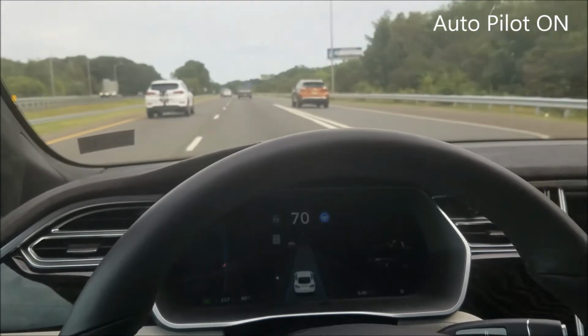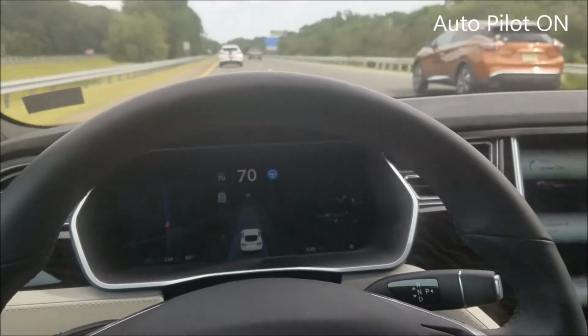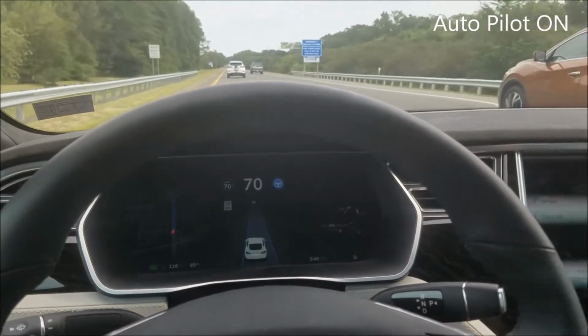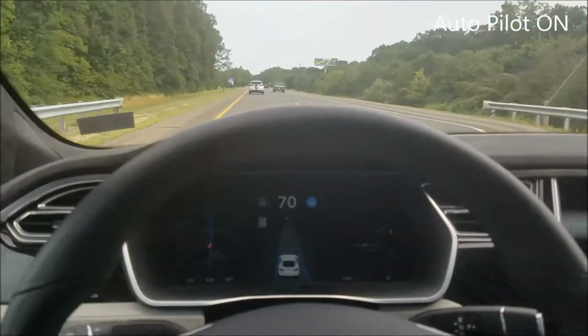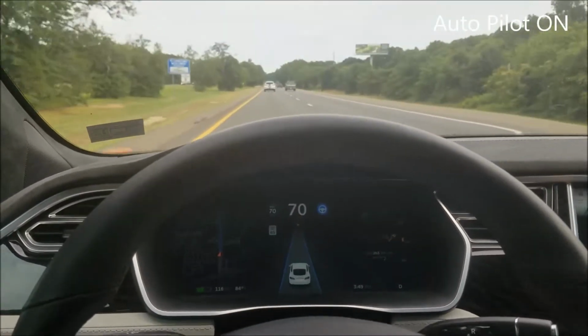Changed lanes there. Let that car in. Would have probably driven right up its butt and not seen it until it got in front of us.